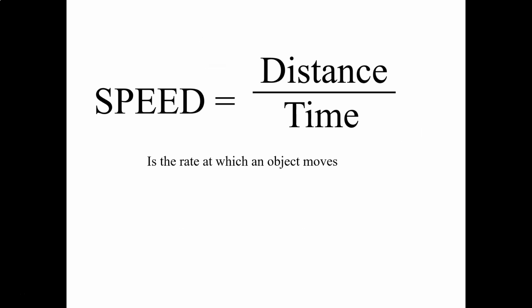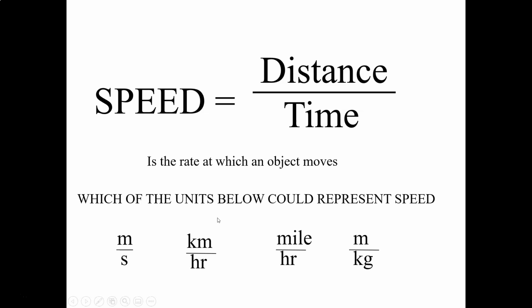So, if a person's position is changing, then they travel a distance, and speed is distance over time, or S equals D over T. So, speed is the rate at which an object's position changes, or the rate at which it travels distance. So which of the following could represent speed?